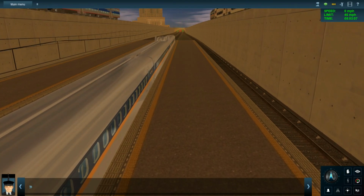This is where the Northeast Express will stop. This train terminates at Washington, D.C. and travels as far north as Portland, Maine.